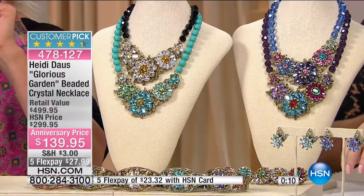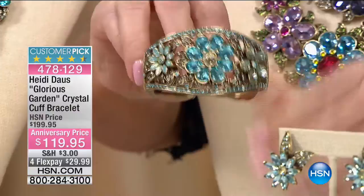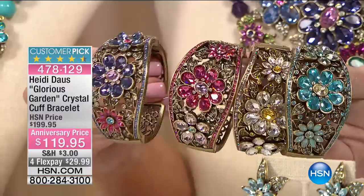Okay, $160 off. So you're saving more than you're spending. And we've got to show you the matching bracelet too, because the matching bracelet is sensational. It was originally $199. We took $80 off the price. So here's your turquoise matching bracelet. Here's your clear matching bracelet. Here's your gorgeous pink matching bracelet. Heidi is wearing the amethyst multi, and then here's your sapphire multi. $80 savings, by the way. It's a huge customer pick at $199.